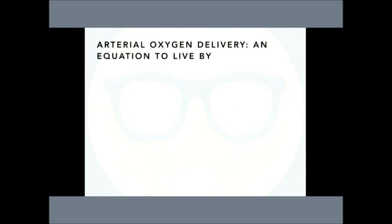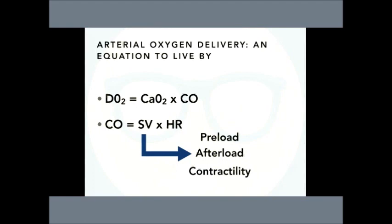Now, their cardiac output, as you know, depends on their stroke volume and their heart rate. Their stroke volume depends on three things: their preload, their afterload, and their contractility. So, when we're giving fluids for a patient in shock, we're assuming that they're going to benefit from increased preload, and ultimately their oxygen delivery will improve as a result. I'm hoping you're all following.